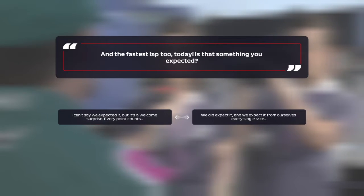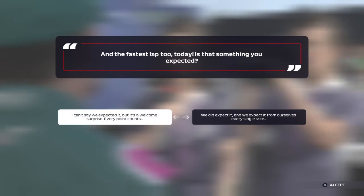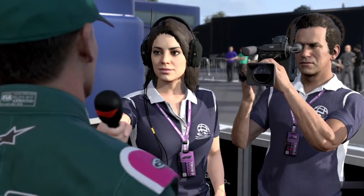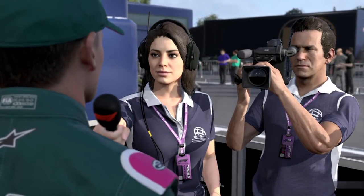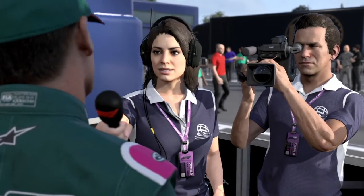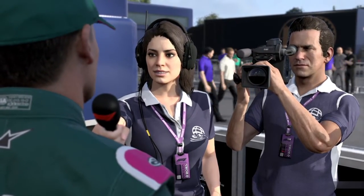And the fastest lap too today. Is that something you expected? The answer to the left fits once again. Every point counts. I had the pace to go for fastest lap, so there we go. It's realistically not something you think you're going to get too often, so no, I can't say we expected it. But it's certainly a welcome surprise. Every point counts, so come the end of the season, we might be more grateful for it than we realize.